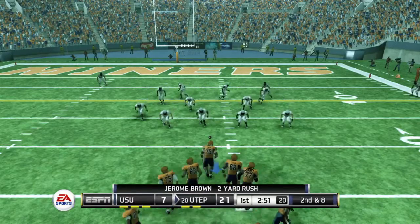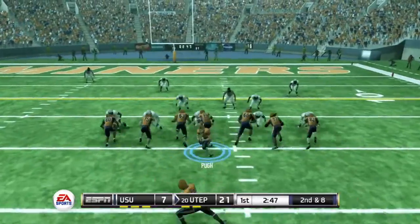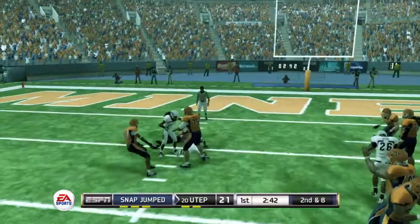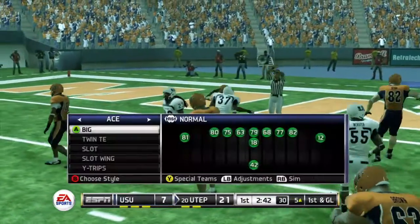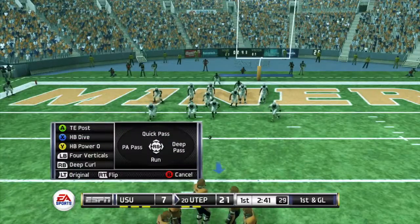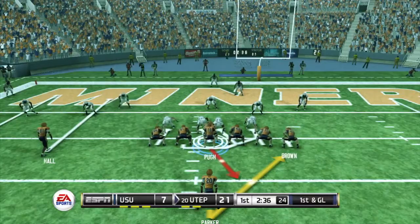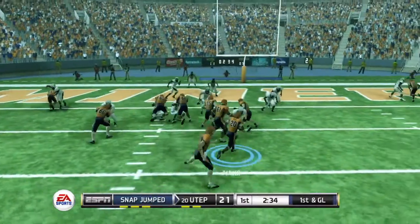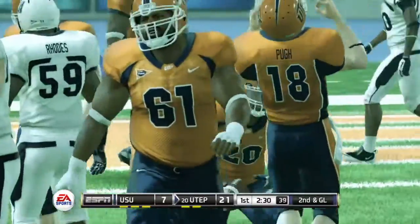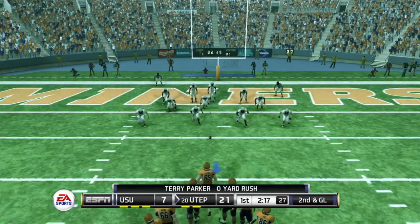Second and 8. Ball on the 19. Hicks off the left side. Big play there, and now they're looking at first and goal. First and goal from the 5, and looking to cap this off with a touchdown. Taken down in the backfield. He knew it was a run all the way and got a good jump. Once he got there, he wasn't about to let him slip away either.